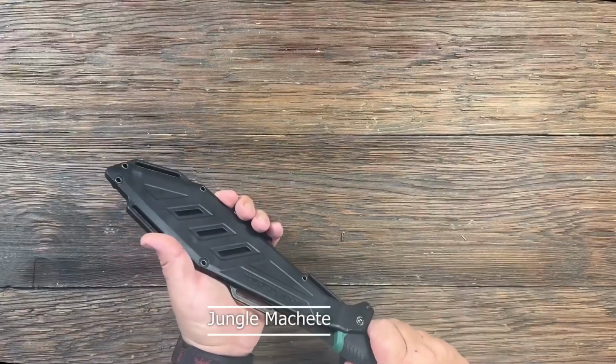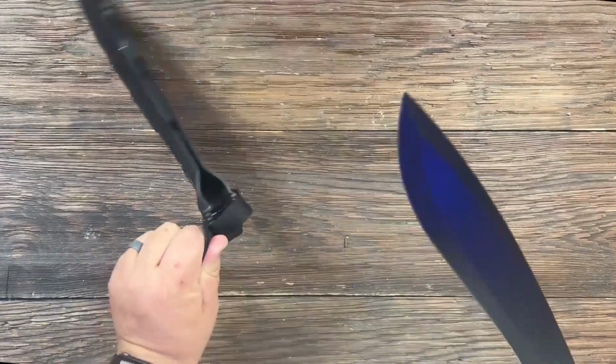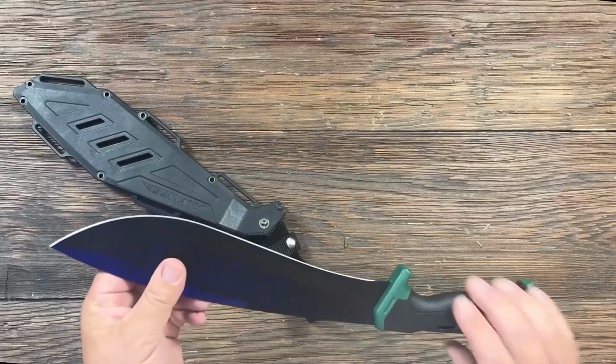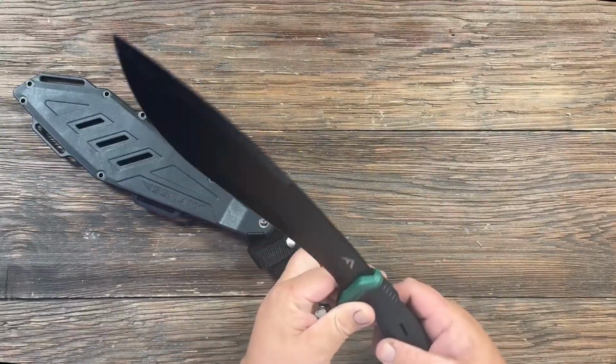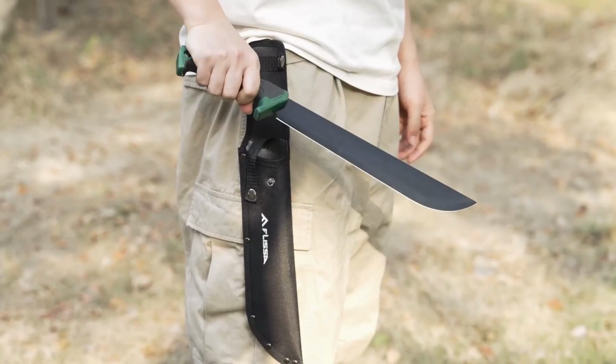Jungle machete. The Amazon is thick with vines, branches, and overgrown paths. A regular knife won't cut it, literally. A jungle machete can chop through thick vegetation, clear trails, and even help build shelter. Need to crack open a coconut for food? Done.